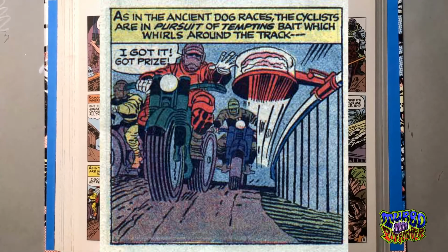I was wondering what this thing is. It's like a birthday cake? It's like a little cake. I got it. Strawberry shortcake. And so they're after this cake.